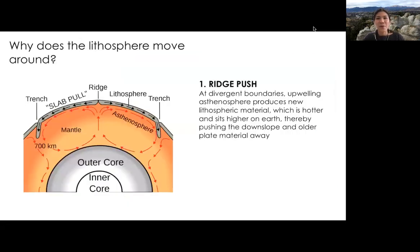All right, so we have all of these plate interactions, but why do they move around? We could just have stationary plates. So it's somewhat of a cycle, but because the plates move around, we have more plate motion, is one way to put it. And the first of these feedback processes is ridge push.